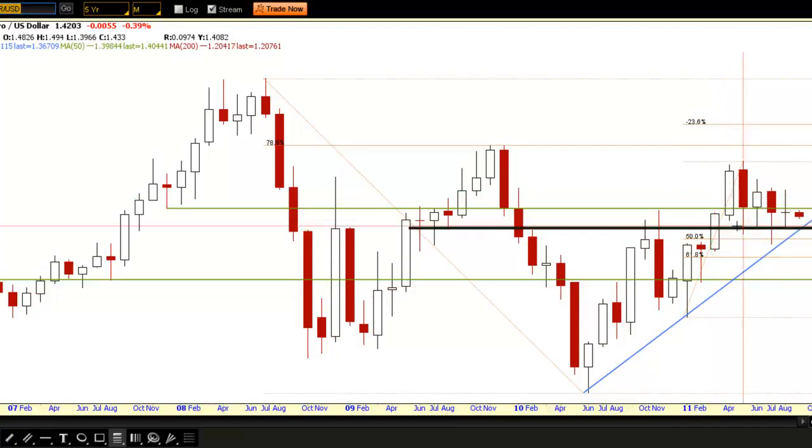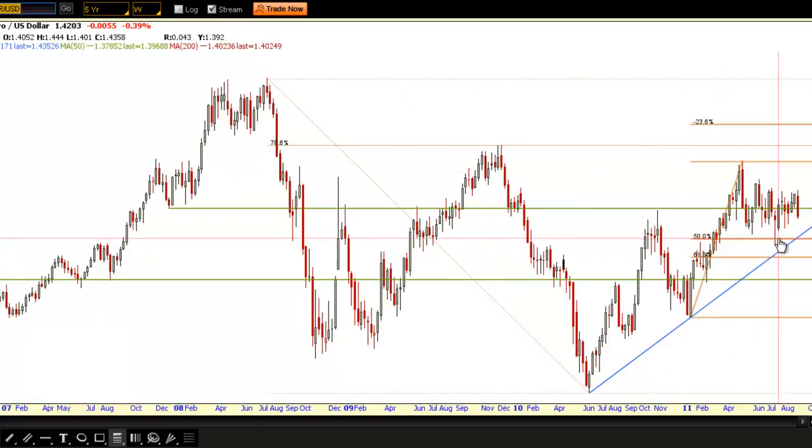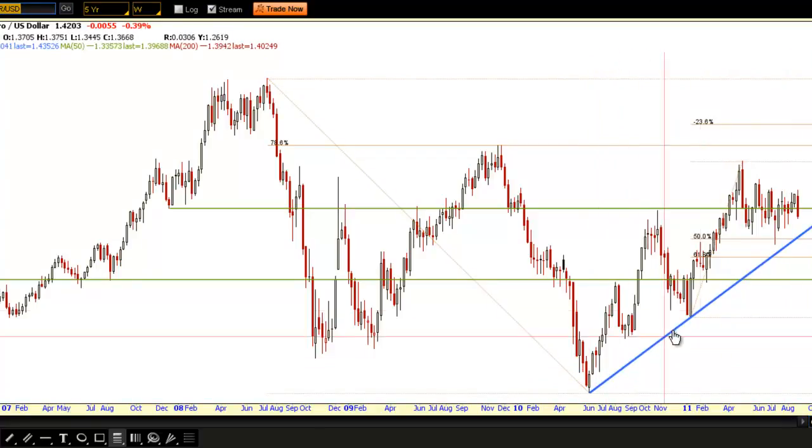So every time price does push down, the buyers are pushing it back up, and that's reflected better on the weekly as well. You can see there's a hammer candle here. So to some extent, it looks like a push up, then a bull flag and continuation higher. Now, the only criteria here is it has to hold this trend line here.